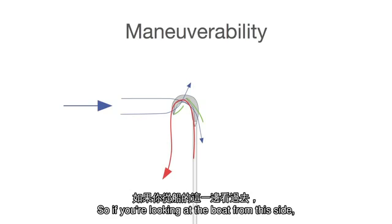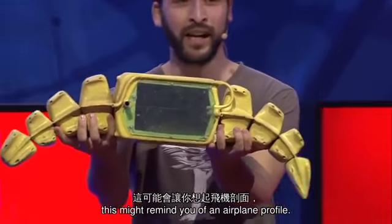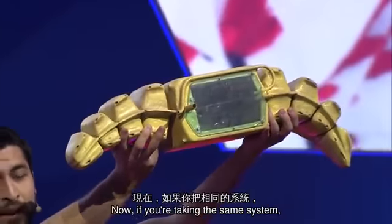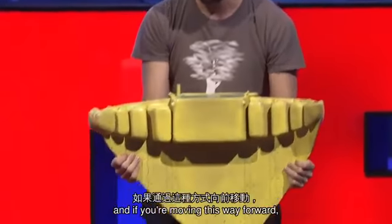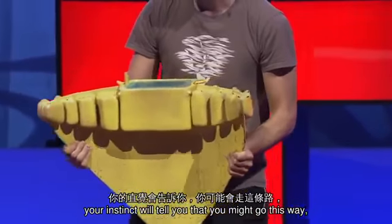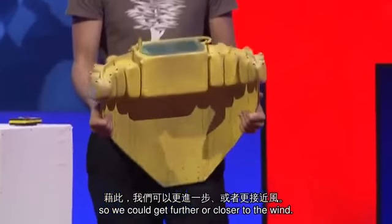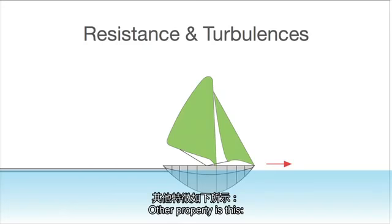If you're looking at the boat from this side, this might remind you of an airplane profile. An airplane, when you're moving in this direction, starts to lift, and that's how it takes off. Now if you take the same system and you put it vertical, and you're moving this way forward, your instinct will tell you, well, you might go this way. But if you're moving fast enough, we might create what we call lateral lift, so we could get further or closer to the wind.